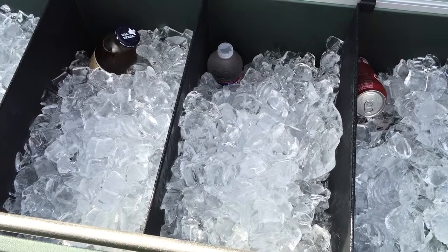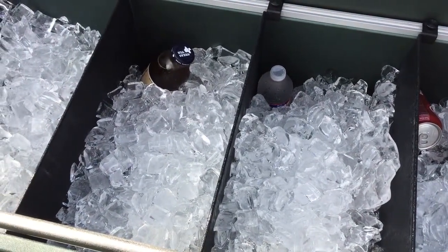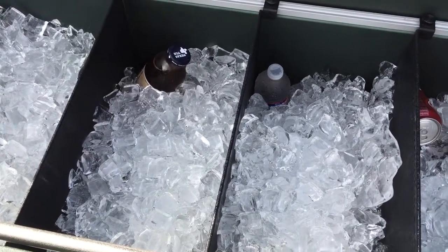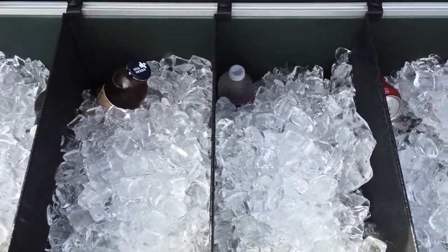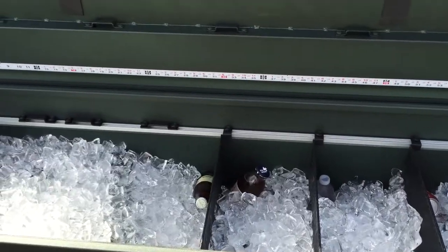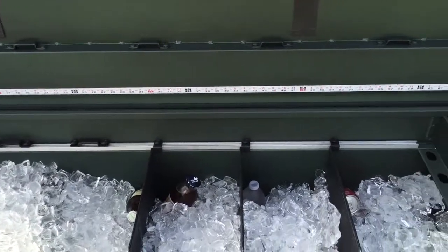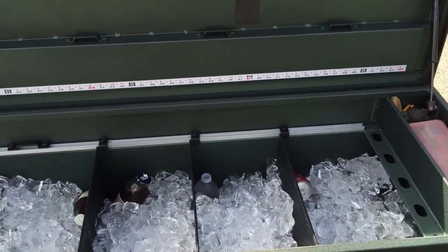You can also reverse that and just create one wet compartment if you want, one ice compartment, if you want to drop one of those bags in and just fill that compartment up with ice and keep the rest of your box dry. If you want this ice to last as long as possible, what you'll want to do is close the lid every time so that it's shielded from direct sunlight.